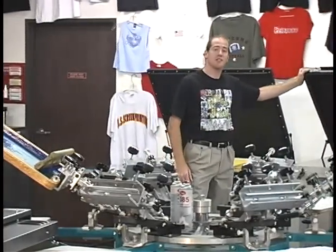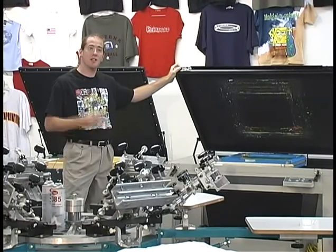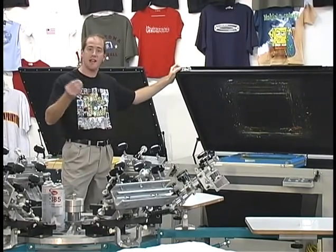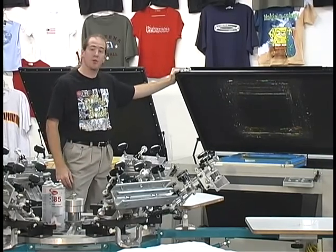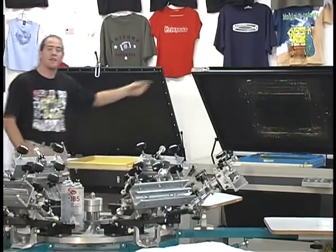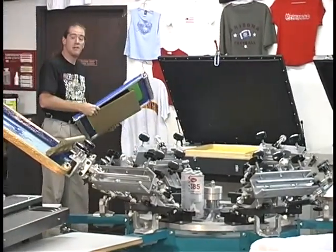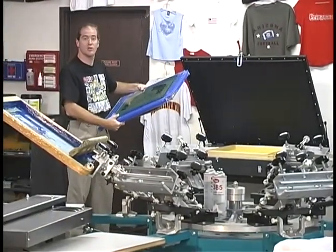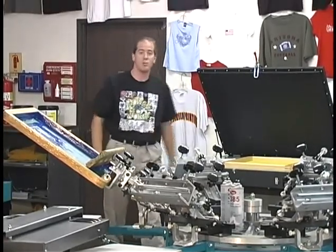You're also going to need an exposure unit. Now, an exposure unit is the device that we use to put the image into the screen so that the ink will pass through only in the areas we want it. This is a larger exposure unit and might be more than your budget allows for. You can also use a simple to build sunlight exposure unit, which even if you have a large unit, you should keep one of these on hand for emergency purposes.